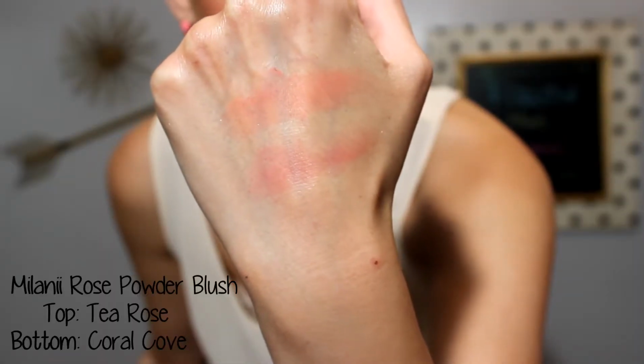I don't really want to put my finger on it and mess up the little rose decal. I feel like the more you put your brush in there, it's going to diminish the rose. So hope that doesn't happen. I'm going to do a little leaf at the bottom. Okay. Oh, but then you don't get a good swatch like that. Alright, I'm doing it for you. Okay. That is a pink blush. Let's do the Coral Cove. Wow. Yeah, these both are definitely summer colors.